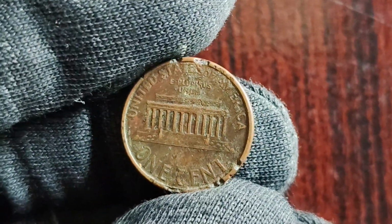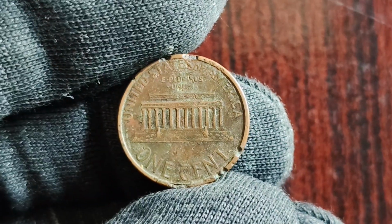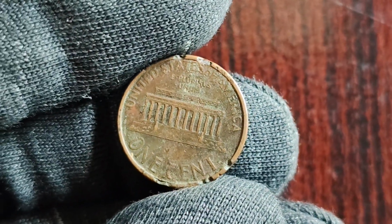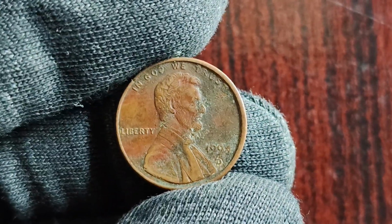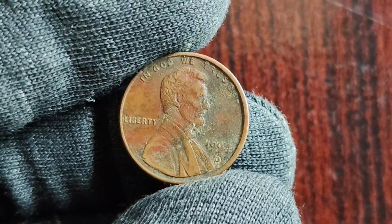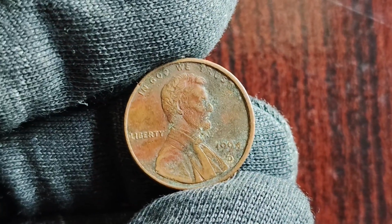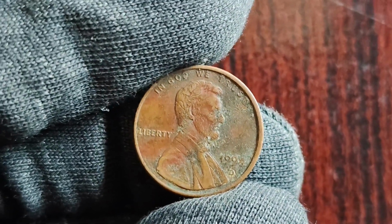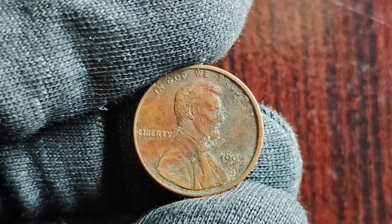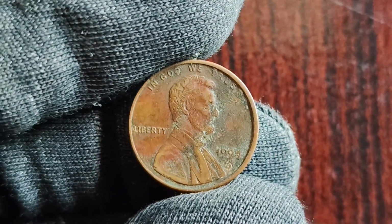The condition of a coin significantly affects its value. Coins are graded on a scale from 1 to 70, with higher grades indicating better condition. A well-preserved 1994 D penny in uncirculated condition can fetch a high price, especially if it features any minting errors. The demand for rare coins fluctuates based on collector interest and market trends. The 1994 D penny has garnered attention due to its rarity, leading to increased prices in recent years.